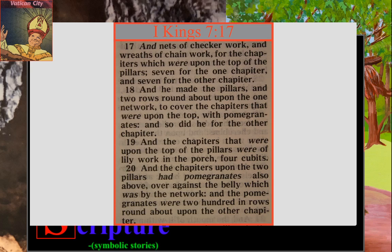And he made the pillars and 2 rows round about upon the one network to cover the chapiters that were upon the top with pomegranates. It's like the fresh fruit and the raisins. So he did for the other chapiter. And the chapiters that were upon the top of the pillars were of lily work in the porch, 4 cubits. And the chapiters upon the 2 pillars had pomegranates also above, over against the belly which was by the network. And the pomegranates were 200 in rows round about upon the other chapiter, like the 100 raisins and the 100 fresh fruits.